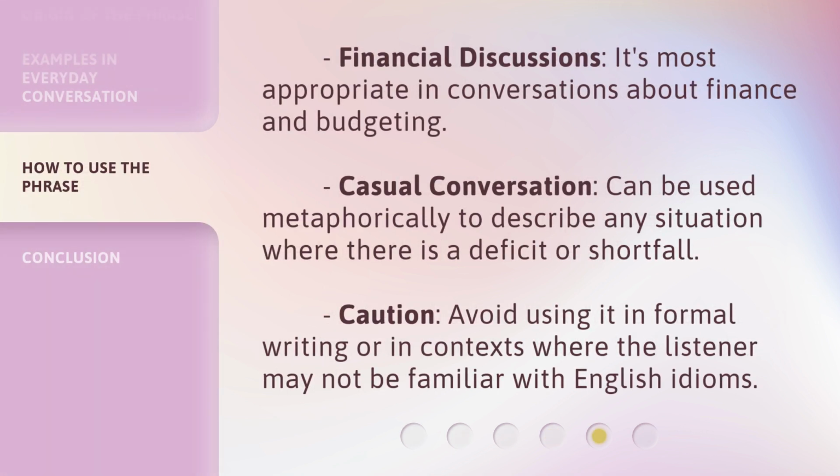Financial discussions. It's most appropriate in conversations about finance and budgeting. Casual conversation. It can be used metaphorically to describe any situation where there is a deficit or shortfall. Caution. Avoid using it in formal writing or in contexts where the listener may not be familiar with English idioms.